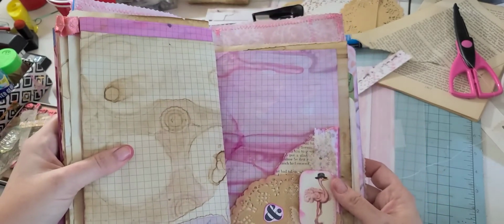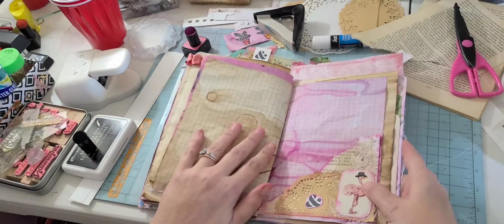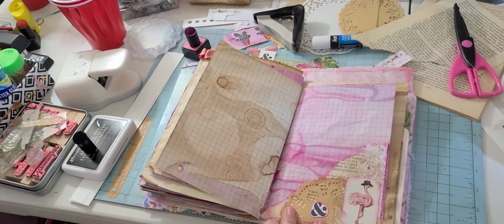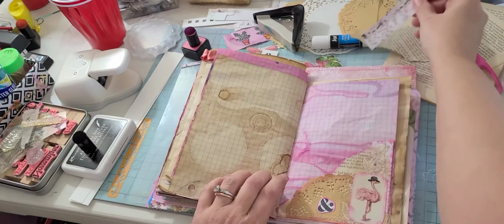All right, there we go. I want to name him, but I'm not. He's going to have to find a new home. I hope whoever gets him will really like him. In a couple of days, I'll do a flip-through of the whole book. We'll see it in its entirety.